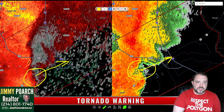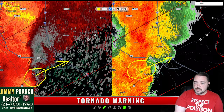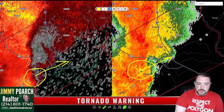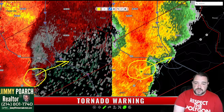This is the area of concern that I have right now, from Palmer down to Ennis. This is where I'm mostly concerned, because this is where we have this strengthening rotation and a continuing tornado warning. So we are tornado warned at this time. Even if you don't take this specific rotation seriously, just take seriously the fact that you are tornado warned for the next 27 minutes. It may not last that long. I believe this storm may move out of Ellis County before then, but we do have increasing wind speeds with this rotation in the Bardwell area, so you do want to be taking that very, very seriously.